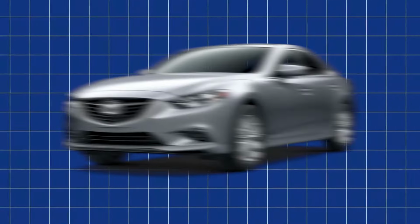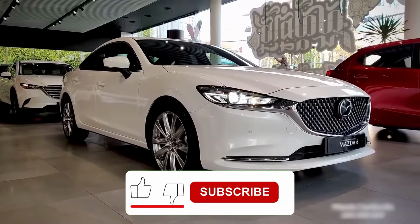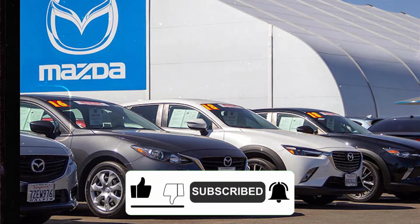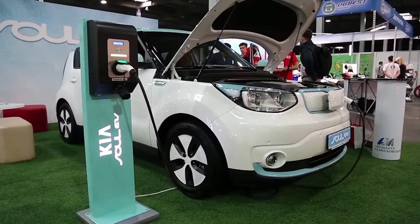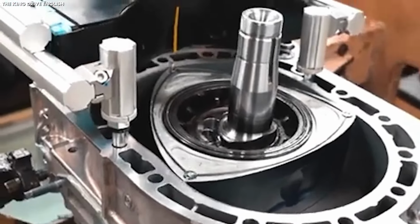Right now, it's the biggest and most powerful vehicle that Mazda has ever built. Join us as we explore the story behind the engine, the stunning upgrades they've made, and how it's expected to work. Rotors, which function as pistons, and fixed pinions, which determine the direction of the rotors.